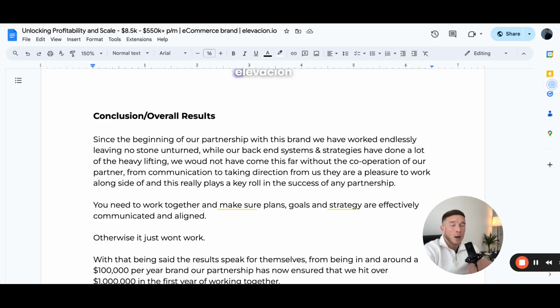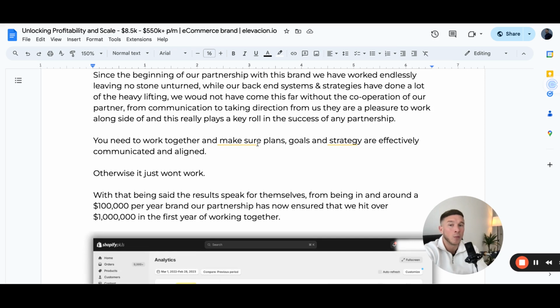Why we say this, and why this is really important, is because when we partner with a brand, we need to align goals. Their goals then become our goals, and we will work tirelessly till we can hit them. But we need the cooperation of that brand, whether it be communication, sending assets over, reviewing briefs, having quick calls, whatever it may be. It's really important for both of us to work together, and it's our job to communicate as much with them, but it's also as much their job to communicate back with us. Otherwise it really won't work.